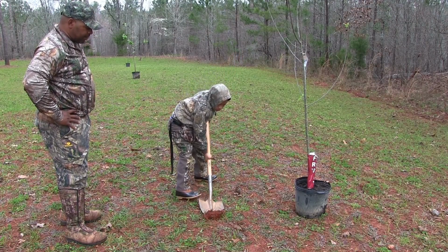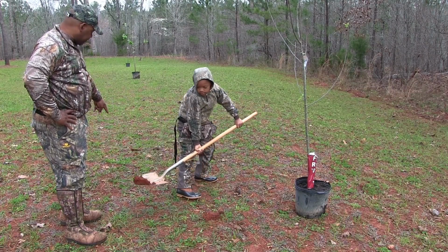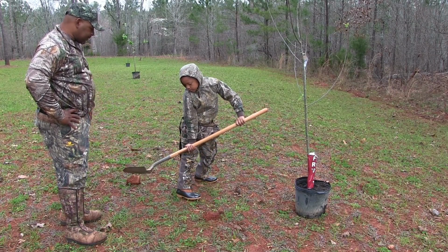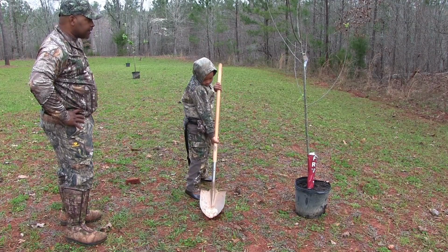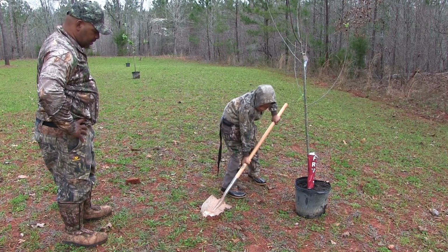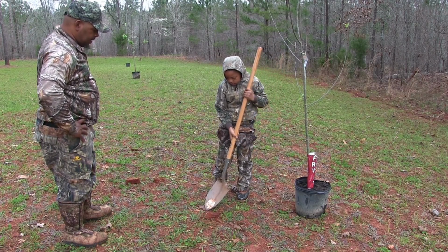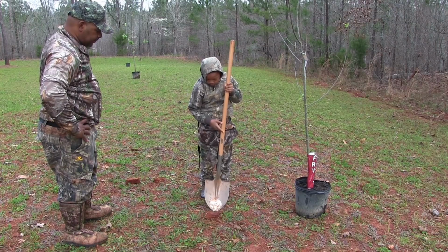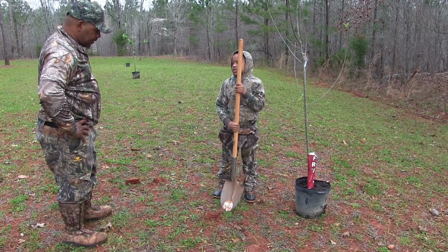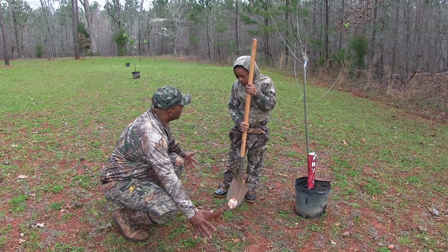Gotta put a little bit more butt behind it to get it down deeper. Don't throw the dirt too far, yeah, that's close enough. You doing okay? Should I do it from the side? Yeah, we're going to have this hole this big.